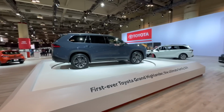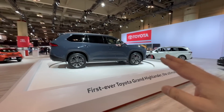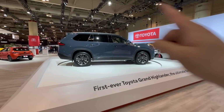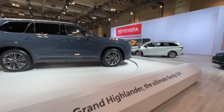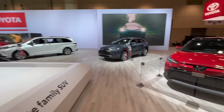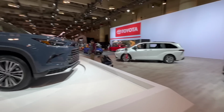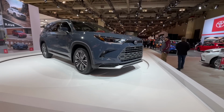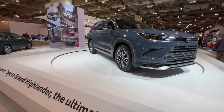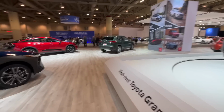I've done a full audit on the Grand Highlander, so take a look at that. In that video, I go through the whole car, outside and inside, and check the quality of the panels and alignment and paint job, and you'll see what I mean by amazing quality coming out of this pre-production or prototype model from Indiana. So that's one of the best built cars. So that's it for Toyota.